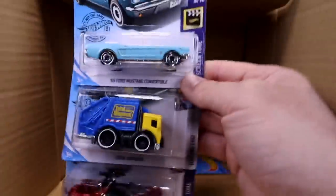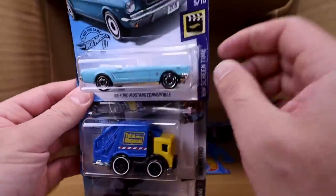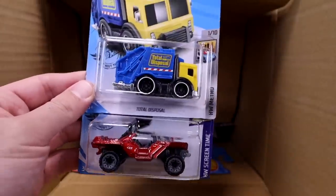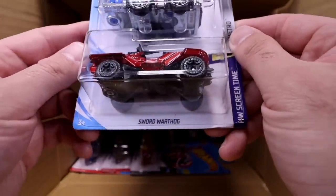And next up, oh, we got another one of them. There we go. 65 Ford Mustang Convertible. I'm not sure if it was a 64 or 65 they previously made, so this could be a new casting. You guys can correct me in the comments. You guys know a lot as well. We got the Total Disposal, and we've got the Sword Warthog.